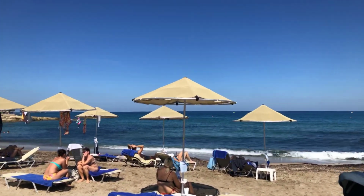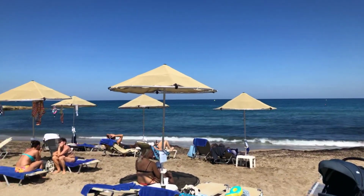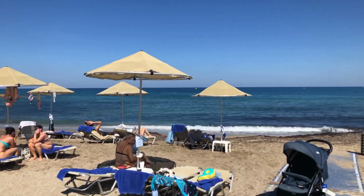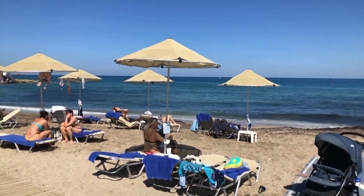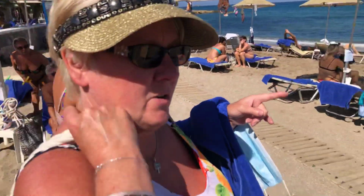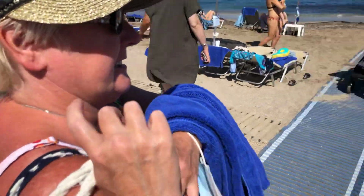So here's the beach. Not a huge beach, but quite pleasant. You've got little sunbeds, some parasols on there. Very shallow sea. And it's very, very warm, isn't it, Mrs. T? It is. Actually, at the moment, the sea is a lot warmer apparently than the pool is. Than the pool is, yeah. So it's very, very nice.